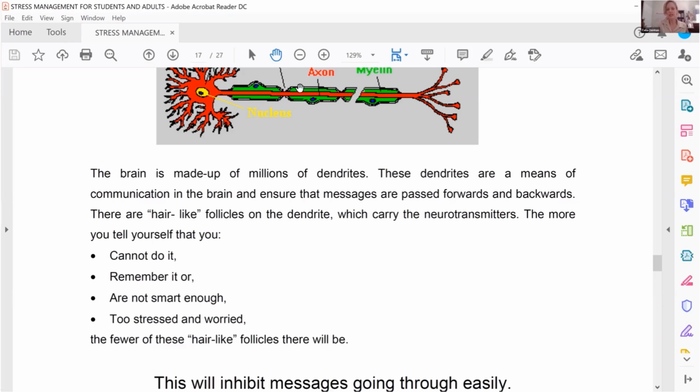If you look at this sketch here, these are your hair-like follicles. The neurotransmitters are the chemical that runs from one dendrite to the next to carry the messages. Now the neurotransmitters, that's where everything comes from. That's your memory. That's where depression lies, happiness, bipolar, schizophrenic types of things happen when there's a problem with your neurotransmitters. So the neurotransmitter is quite an important thing, but it's got a basic function as well.